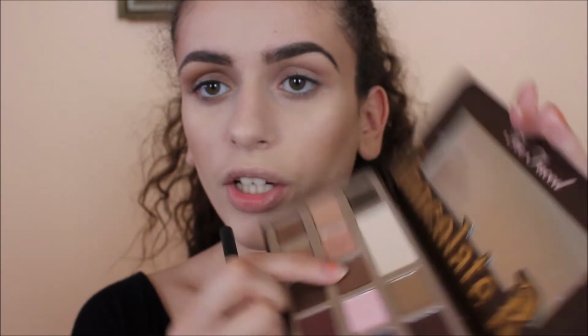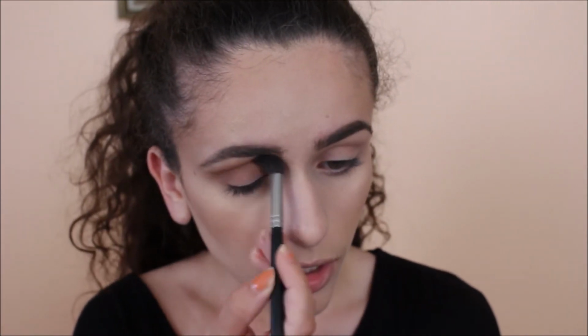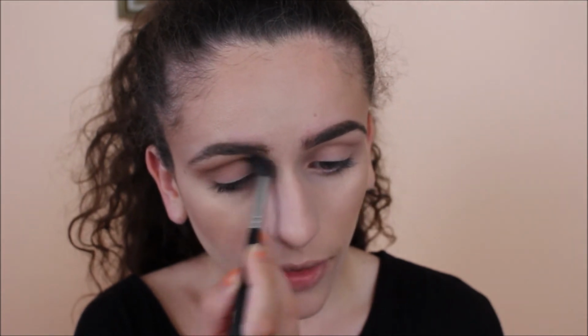I'm going to go in with this darker brown color right here. Ignore my fingernails that are in very much need of a manicure. I'm so sorry. So I'm just going to take that into the crease a little bit lower than the other shadows, just to give the eyeshadow some more dimension. Now again, I'm going to go in with that peach shade and just blend it all out, just to make sure everything is nice and blended and there are no harsh lines.